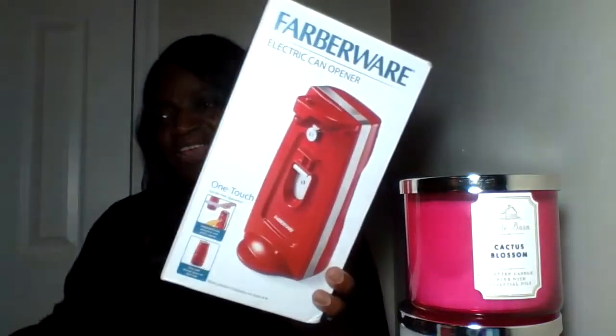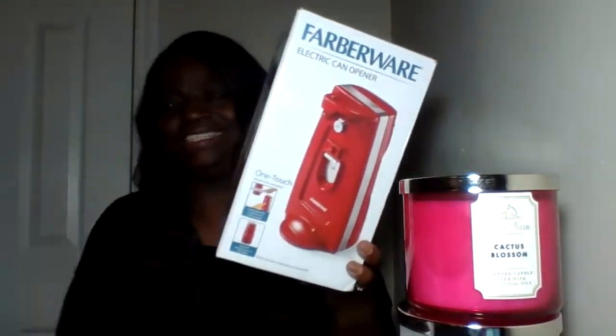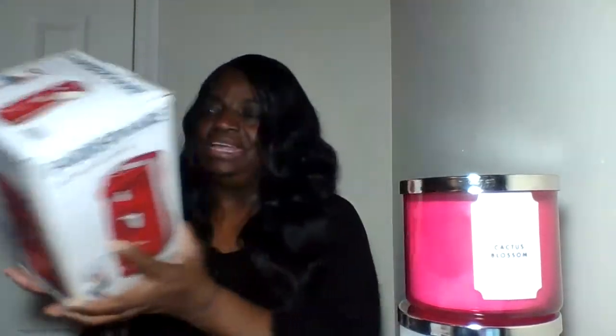I asked for an electric can opener. So I got one electric can opener. I got two. I got two electric can openers. But then my sister's like, who asked for an electric can opener for Christmas? Me. I do. So I ended up getting two. My baby girl got me this one and my sister got me that one. I know. I asked for that one. But my baby girl also got me all these candles.